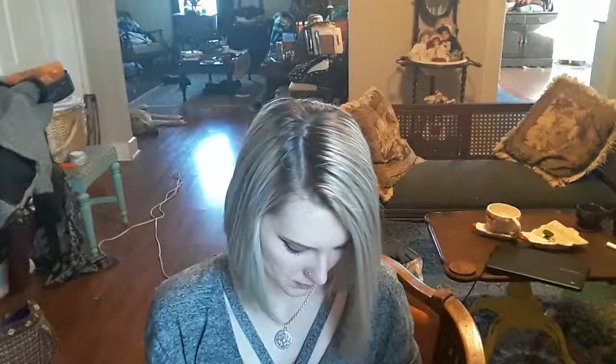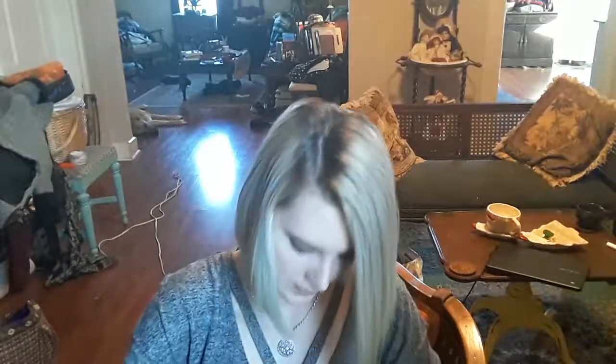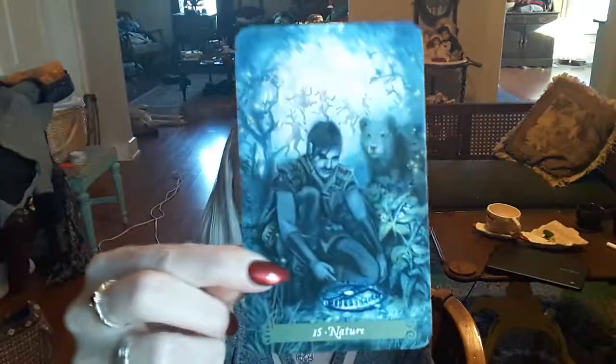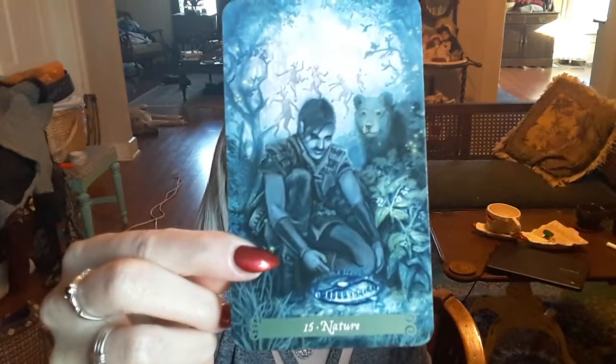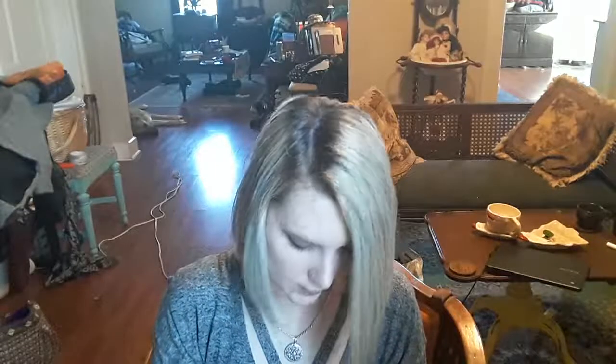the Rider-Waite Tarot. I'm sorry, I'm just trying to find a higher arcana that might be a bit different, but so far only seeing minors. But yeah. Oh yeah, so here's one, Nature. And we have, for the Tower, the Wild Hunt. And we do have a Star.